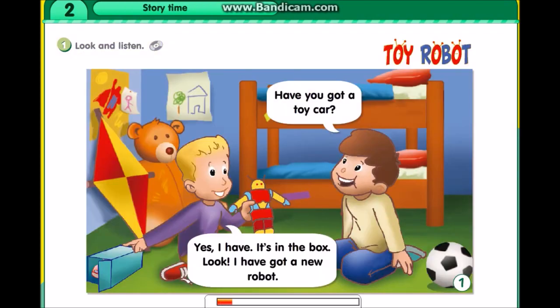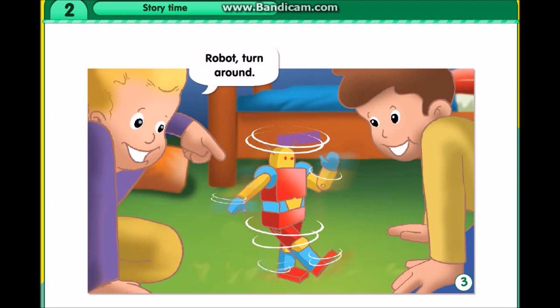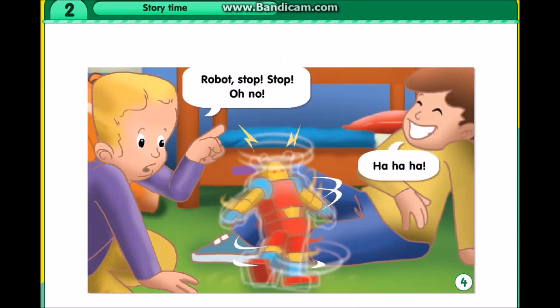Module 2. Story time. 1. Look and listen. Toy robot. Have you got a toy car? Yes, I have. It's in the box. Look, I have got a new robot. Hey, robot, clap your hands. Wow! Robot, turn around. Robot, stop! Stop! Oh, no!